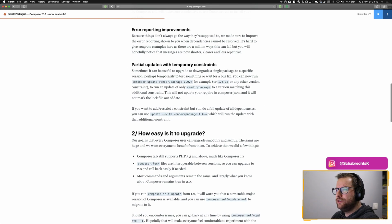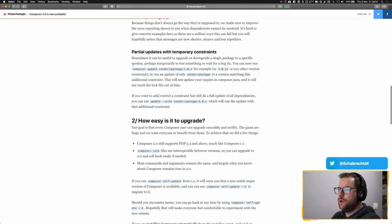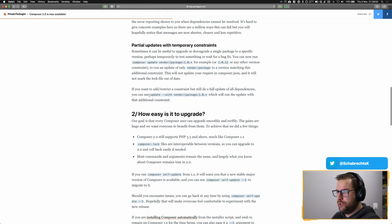So what else is there in Composer? So we already saw this, so that's pretty nice. Your lock file will not have issues, which happens every so often when you're trying to do stuff like this. So this is actually a pretty nice change.